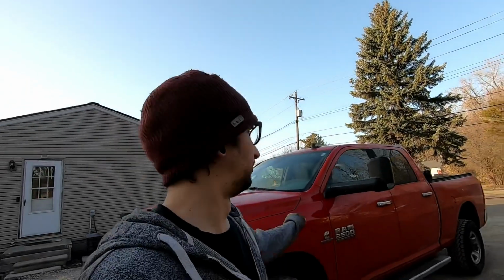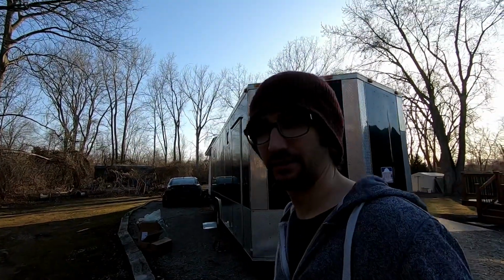Now, you might be wondering, why do I have my tow mirrors out right now? Because, you know, that's typical Ram stuff that Ram drivers do. But actually, because I just got done picking up a new trailer. Picked up a 24 by 8.5 enclosed trailer.